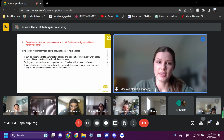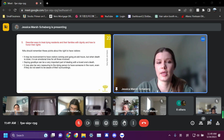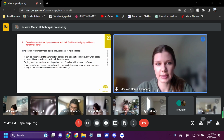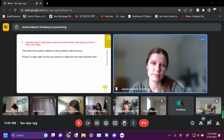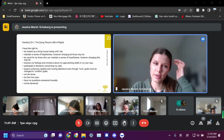As far as the right to have visitors, visitors are a very important part of the dying process. Saying goodbye to a loved one or a family member can be really important for dealing with that death. It's also very reassuring for people who are dying to have someone present with them in the room, even if it doesn't seem like they're aware of their surroundings. So actually, we're going to talk about the dying person's Bill of Rights. They actually have the right to not die alone. They have the right to have someone there present with them.